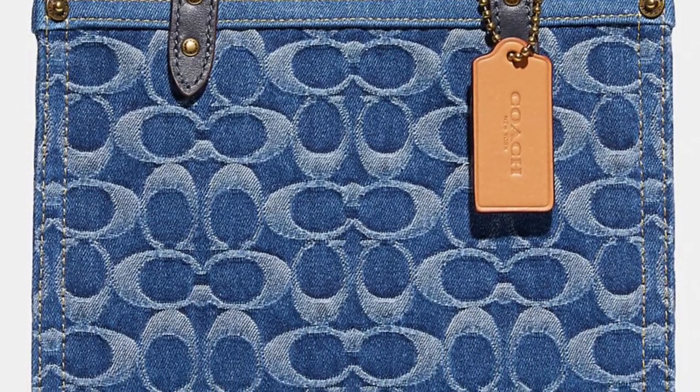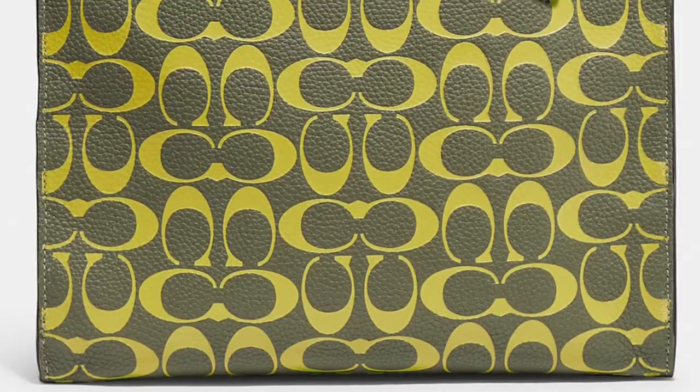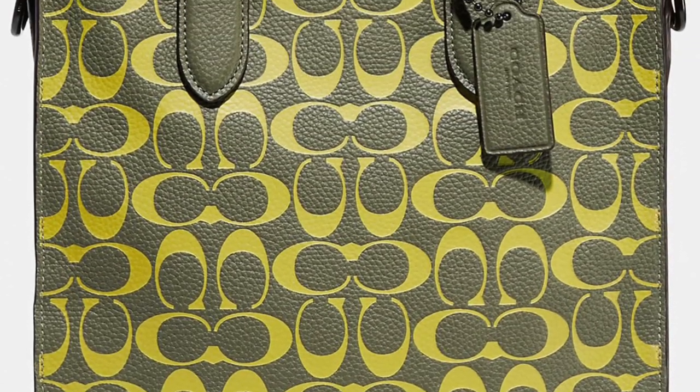And today we are going to be going through my personal top picks from the latest Coach Retail Signature Denim Collection, as well as the Signature Leather Collection.